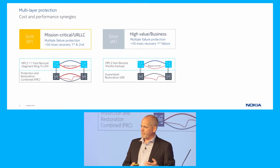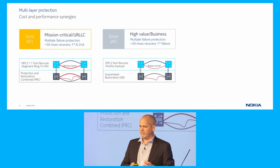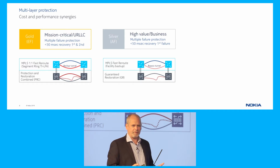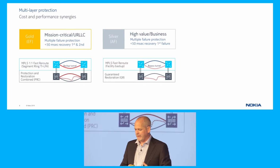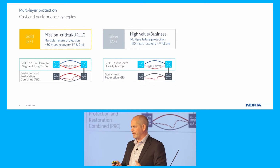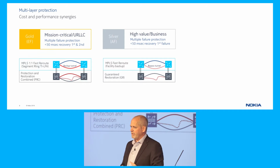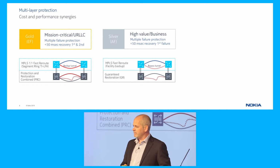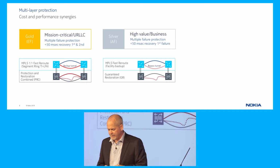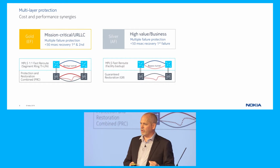Then there are other services which maybe don't require the same level of redundancy. So you have high-value services. You don't want them to have outages, but maybe it doesn't have to recover instantaneously. You don't necessarily need the 50 millisecond. So with this dynamic optical layer, we have the option now to say, let's have at the optical layer a predefined backup path. It's not allocated yet, so I'm not using transponders. But if I do have a fiber cut, I can reroute, reconnect the routers at the optical layer. So very efficient, using the same transponders. I don't have to add additional transponder capacity, but I still get that dynamic failover.